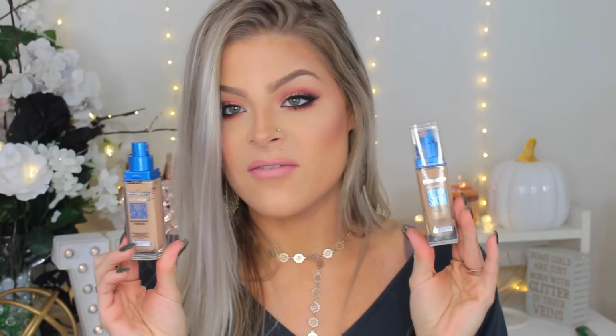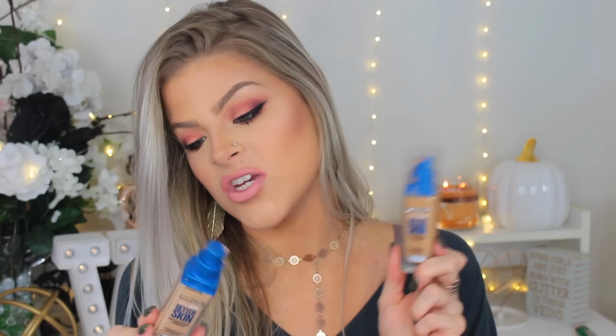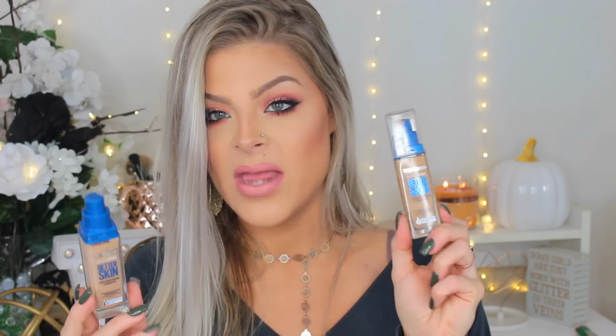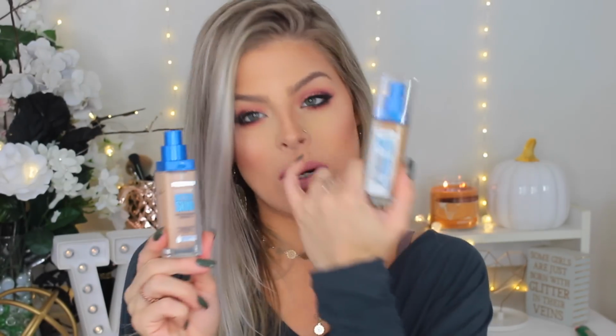Super Stay Better Skin Foundation. One has a missing cap, one has the cap. So like I was saying, I usually have more than one shade if I like a foundation, so obviously I like this foundation. This is in nude beige, and then this one is in sand beige. So this one I use more when I'm self-tanned, and this one fits when I don't have a self-tan or if it's starting to fade away.